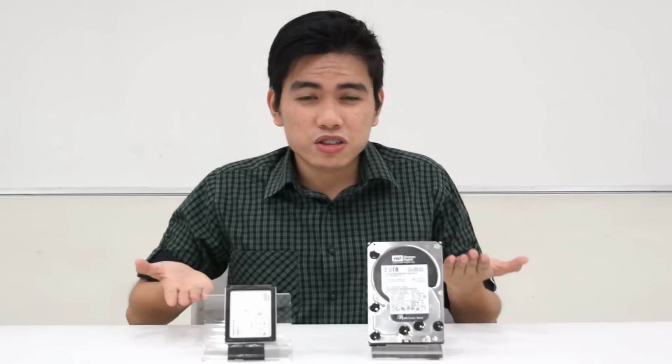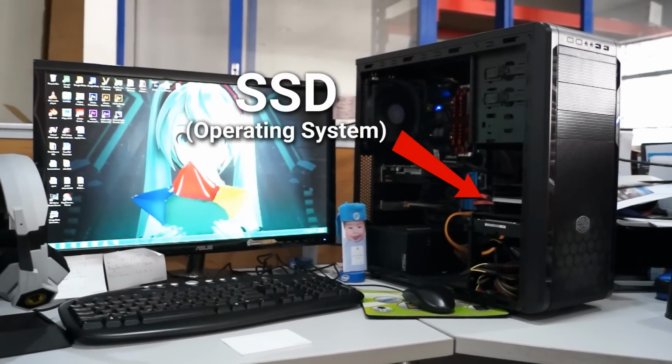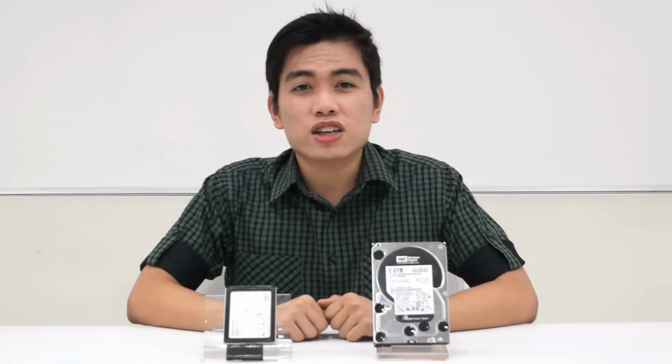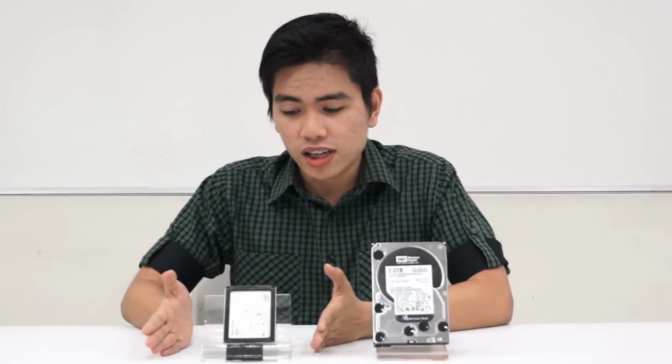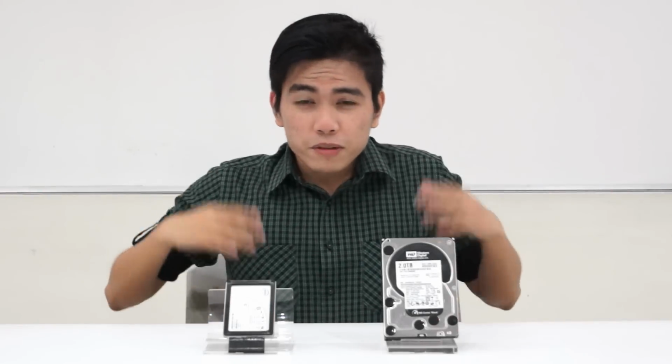Pwede din gamitin yun sa bahay. Use the SSD as your boot drive and use the HDD as your storage. This way, your computer can enjoy the superb performance of the SSD while still having a large space for files. All in all, tingka-tingka lang guys kung anong status pa nasa ninyo.